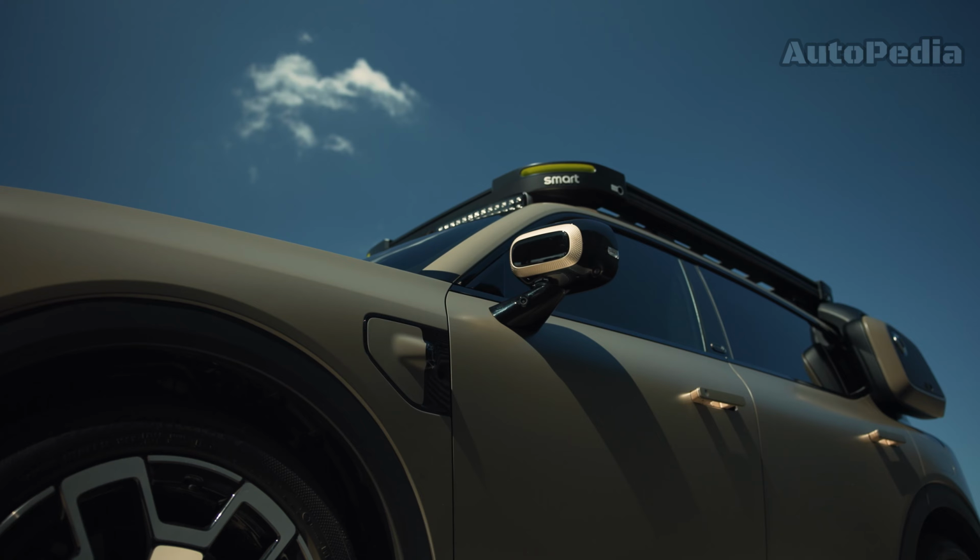The Smart 5 isn't just about looks. Its interior is packed with cutting-edge technology and luxury comforts that set a new standard for electric vehicles. The intelligent cockpit is equipped with a 25.6-inch augmented reality head-up display and a 10.3-inch Ultra HD LCD instrument cluster, bringing all the information you need right into your line of sight.